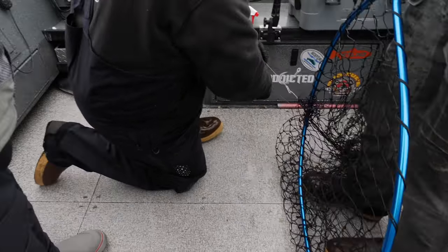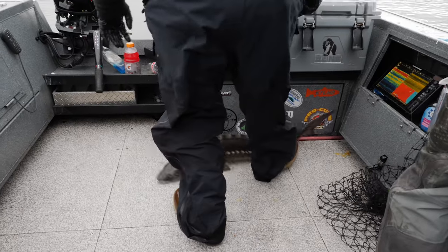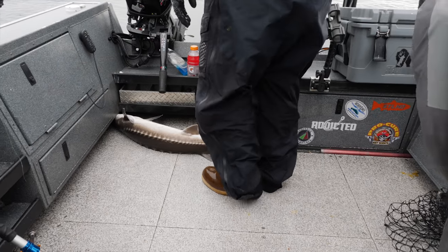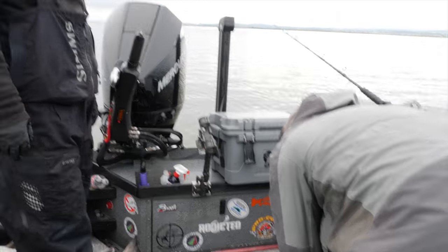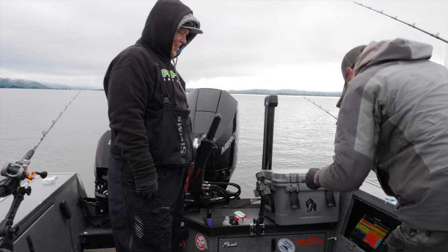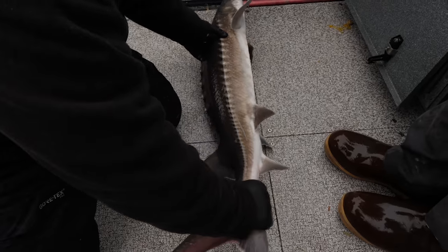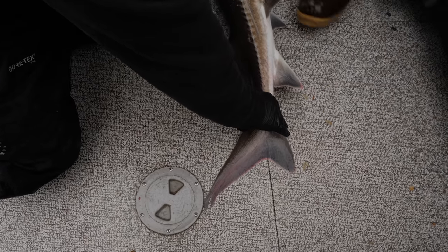Oh, now he wants to fight? Oh my God, that's what I'm thinking right there. Holy cripes. That fish was not ready to be netted. No. I gave him the old scoop and he went buck nutty in the net. Buck nutty. Oh my God. An inch closer.